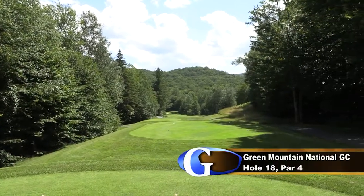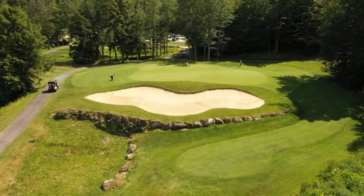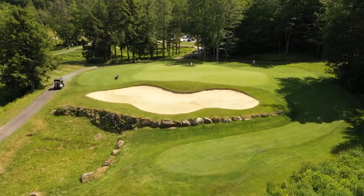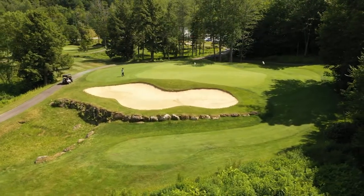18 I like because it's a challenging hole right at the end of the round. Again, there's a little water, a little rock formation right in front of the green there, to a well-protected green with a pretty substantial greenside bunker right in front. Let's take a look at the front side of Green Mountain National Golf Course.